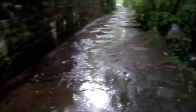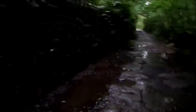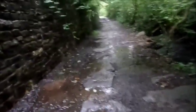So not much to see down here. It's just all tram lines. There's the bank and sleeper which we walked across earlier, right up on top of there. Last time I was up there was a man's initials engraved in one of these stones. But do you think I can find it today? No.